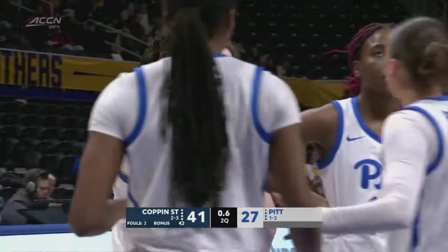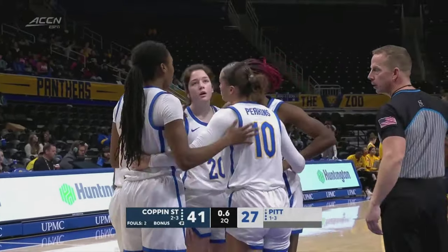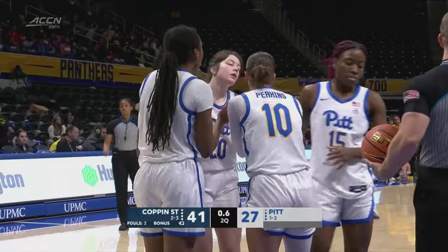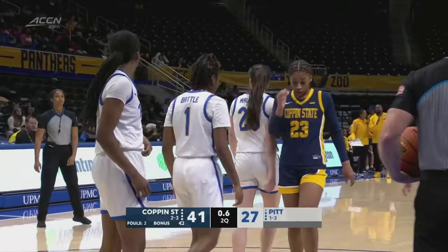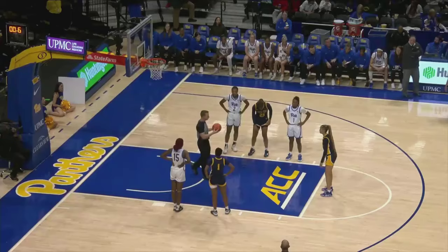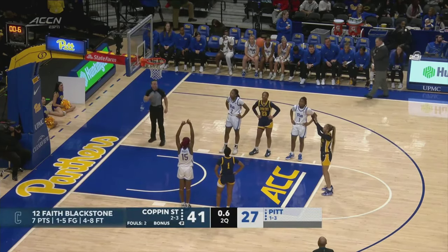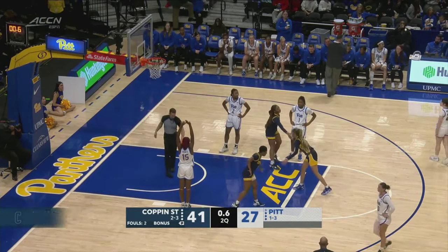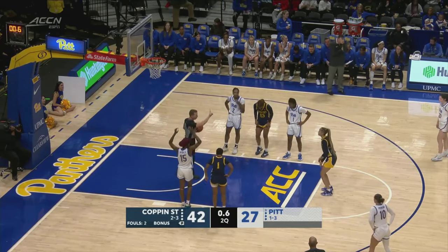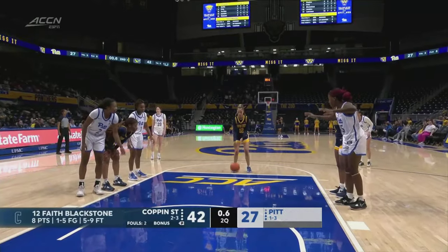Yeah, Coach Turley, not happy with that. Not sure if he's not happy with the call or just the fact of fouling, like you said, with 0.6 left to go, sending Blackstone to the line. If there's a person you want to foul, Blackstone has shown so far today she's not necessarily doing so well from the free throw line, but you don't just want to give them a chance at an opportunity here as she nails the first one. Blackstone up to 8 points, now 5 for 9 from the free throw line.